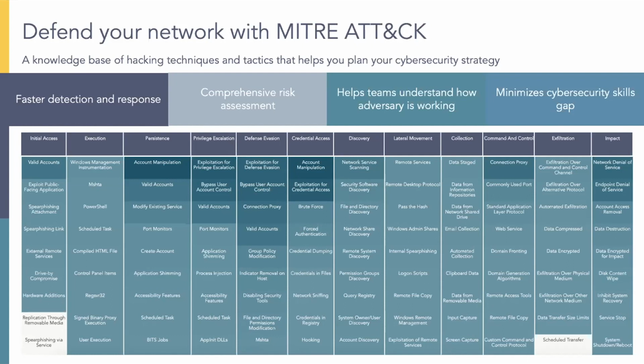Also, Mitre Attack helps teams understand how the adversary is working because, let's be real, you can't really create a defense to protect your system if you don't understand the offense and how they are working. Mitre Attack can help you do that. And it can also help minimize the cybersecurity skills gap. Mitre Attack can help the junior security analyst who may not have that much experience. It can give them a knowledge base to figure out how to investigate and respond.